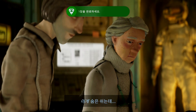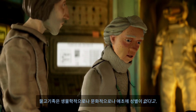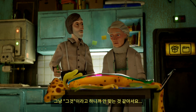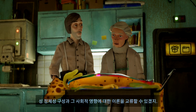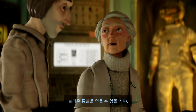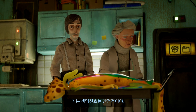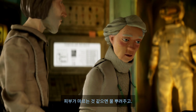Is he okay? It is breathing. We should be hesitant to ascribe deterministic gender terms to Fishy here. Their race may not even have gender, biologically or culturally. Oh, sorry. Yes. Sorry, Fishy. It just feels unfair saying it. Perhaps when Fishy wakes up, we'll be able to exchange theories about the formation of gender identity and its sociological impact. No doubt it'd give us some fascinating insights into the anthropological and biological imperatives of their society. But are they gonna be okay? Let me see. Essential life signs seem stable. Surface moisture looks acceptable. Keep an eye on them. If they look to be drying out, give them a spritz.